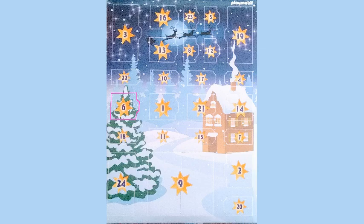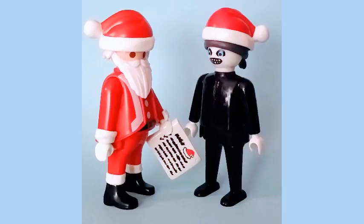Day 6, we apparently have the man himself with his naughty list. This Santa has a different beard from previous years. He's got the fur trim on the collar. He's got the buttons, and the sleeves on the jacket appear to be furrier than the normal fur sleeves that you see that Santa normally has.